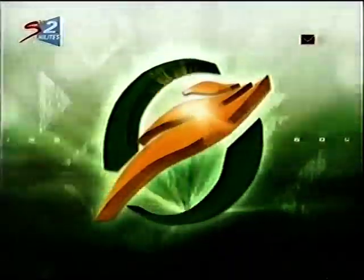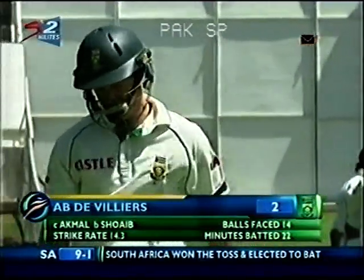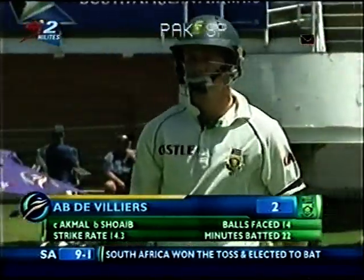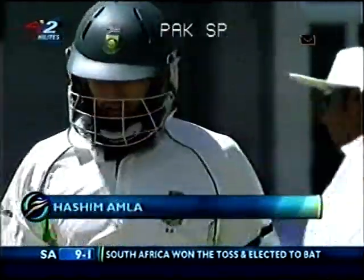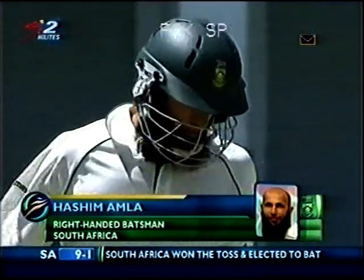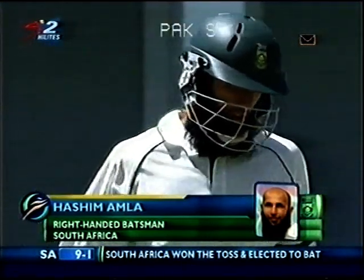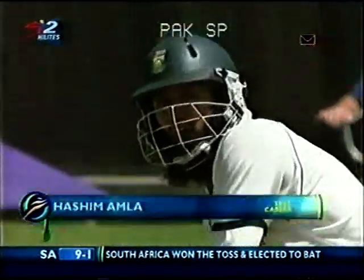A.B. de Villiers not going well for him and for South Africa. It's an early exit once again for the South African opener. Gone for 2, 9 for 1 South Africa. Hashim Amla comes out with the score at 9 for 1, and really it's been an uneventful morning. The ball hasn't done a great deal. Both these batsmen have left the ball pretty well. It's a typical sort of Test match first half hour, feeling your way in.